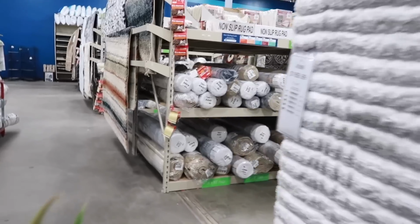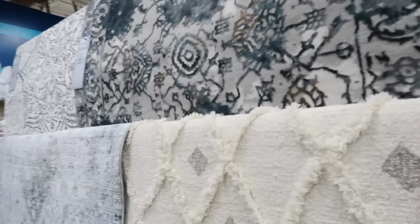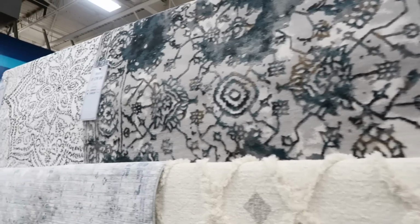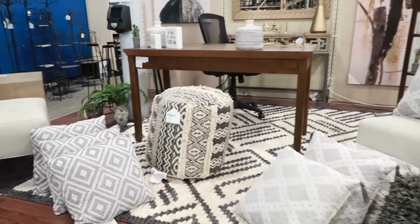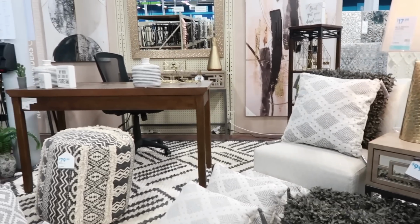So you can get some that are just kind of the nice Pottery Barn looking baskets, and then you can get some lower end baskets also. So friends, now let's talk rugs. If you're looking for an area rug for your home at a reasonable price and a great selection, At Home is the place to go for that. Whether it's an indoor rug or outdoor rug, they really have a nice selection of rugs that you can choose from.